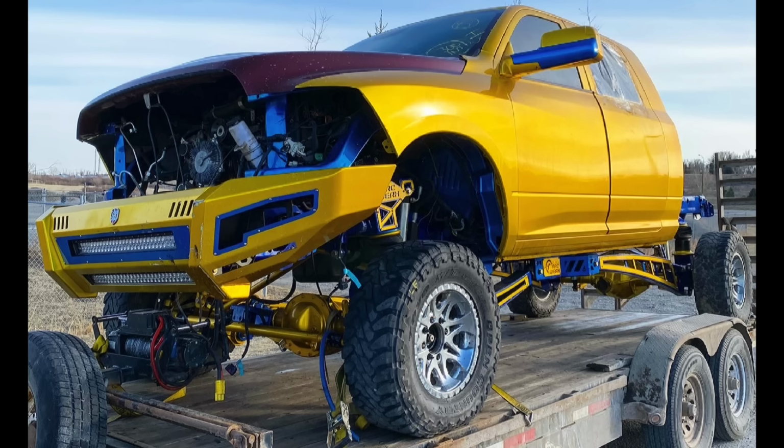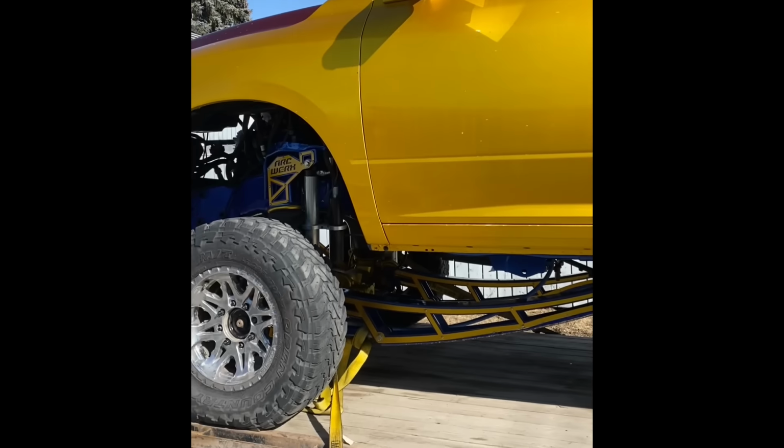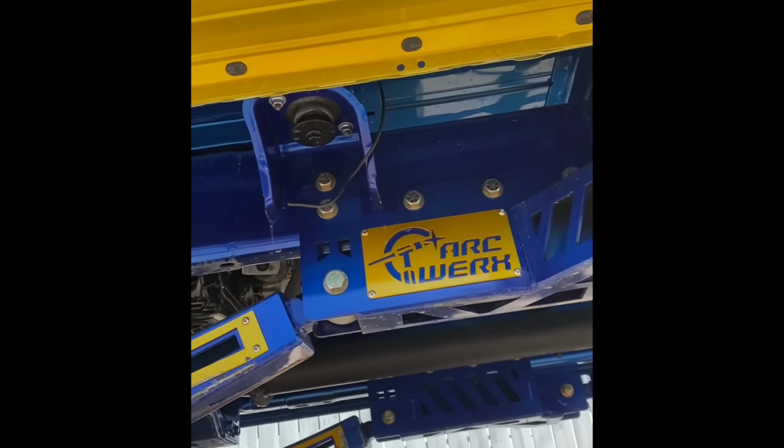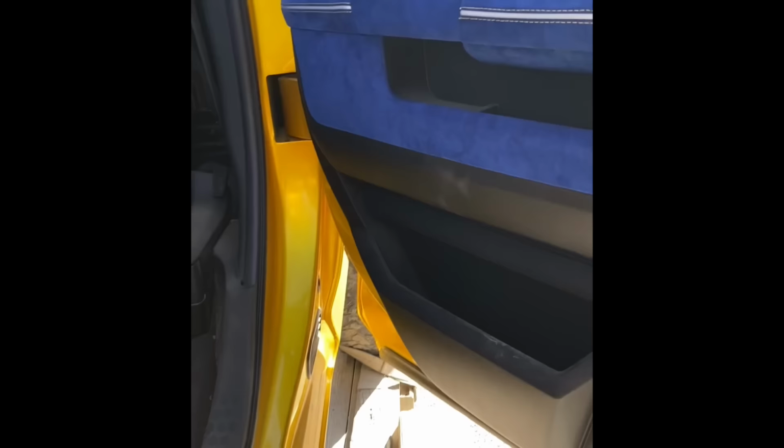Enough talk though, now that I've finally got the truck in my possession. Let me show you a little bit around this thing. The bodywork is just crazy. This interior, oh my goodness. It's really sick. That is incredible. And then just wait until you see this. Yep. Suicide nose, baby.